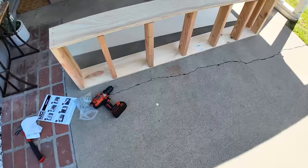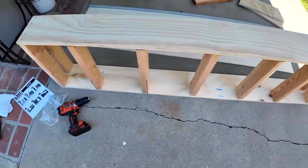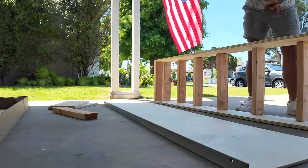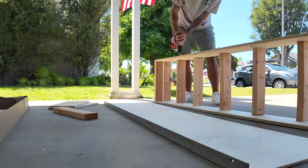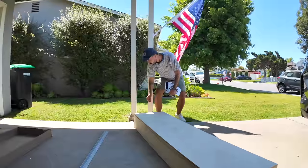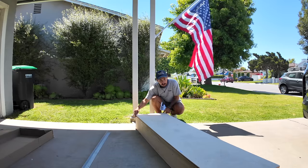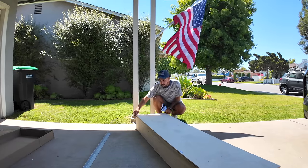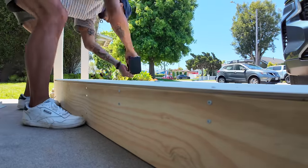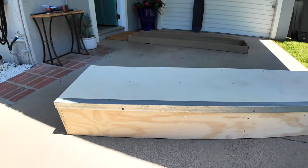This is going a little too easy. I got all the sides in, now I have to screw in all the supporting beams in the center. Next, I gotta screw in the top, the birch plywood, and it is all squared up. So I am good on both sides to put this puppy on. I'm hyped. Last but not least, screwing on the edge.